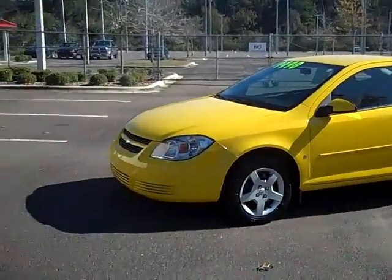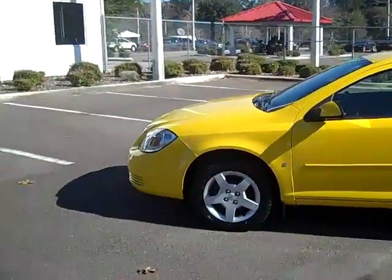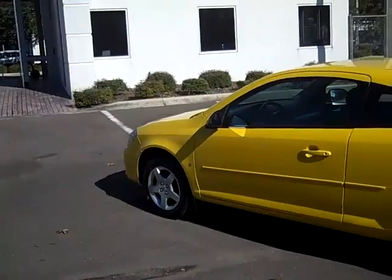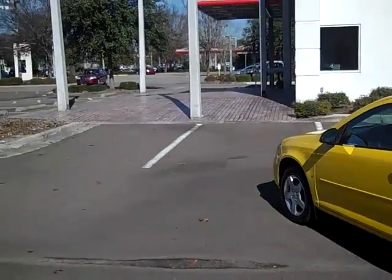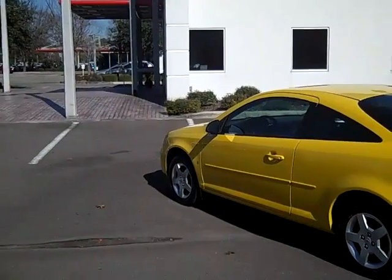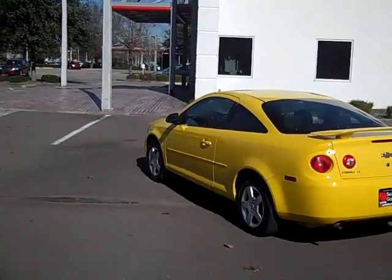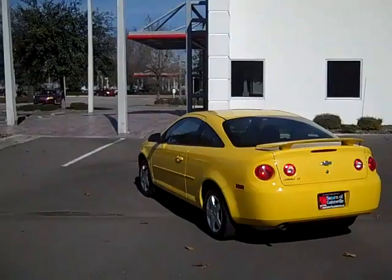I mean, it's a nice little car. 145 horsepower, automatic transmission. This is your keyless entry, by the way. 4-speed, 145 horsepower. It's a variable valve timing engine. It's got plenty of pep when you accelerate. You hit the accelerator. It's also very fuel efficient. It's rated at 24 in the city and 32 on the highway. If you drive conservatively, you might be able to get close to 34, 35 with it.